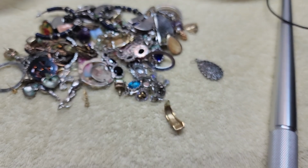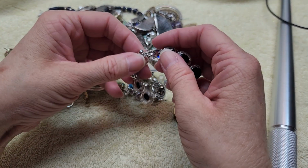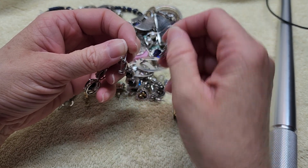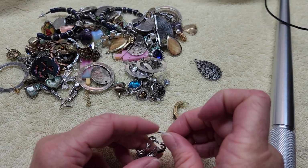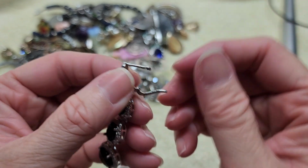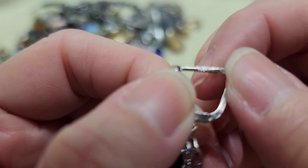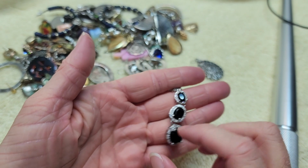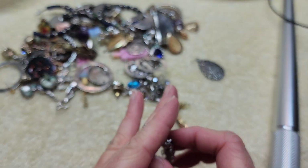Little rhinestone earrings. These also are silver, 925 silver plated, I'm sure. I don't know what these type of hooks are called. Let's see, where did I see the mark on these? Yeah, right there. Can you see? No, no. There we go. That's 925. These are just glass. Glass with little glass rhinestones.